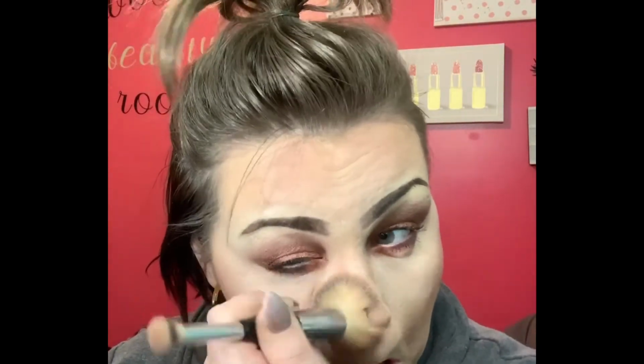Beauty Runway blush. This is a hard candy rose gold highlighter. All right, so I'm gonna use the Ofra in the shade Verona, whatever you wanna call it.